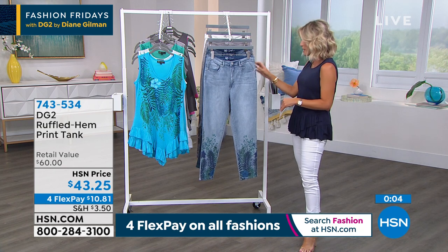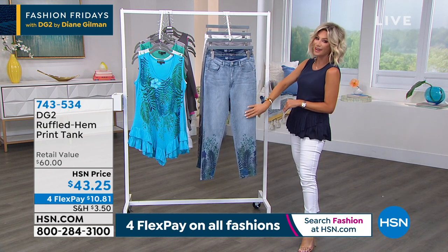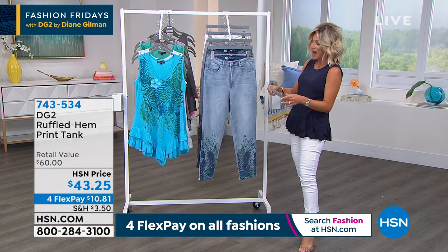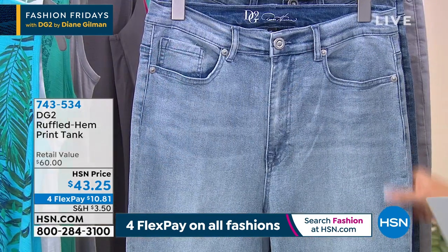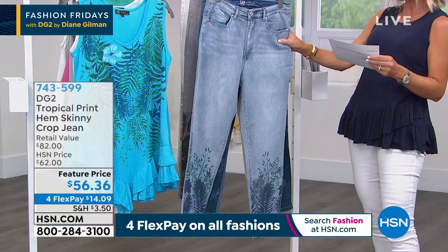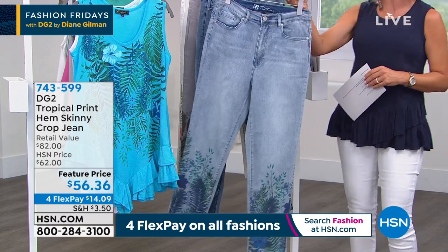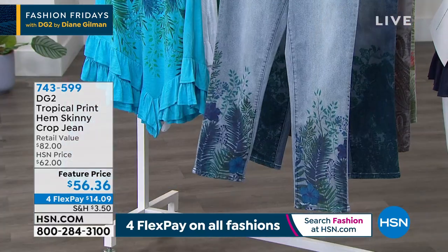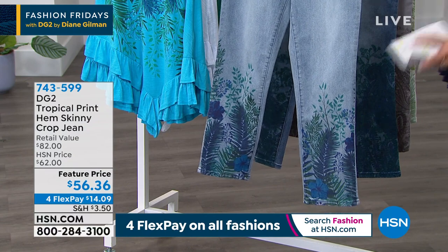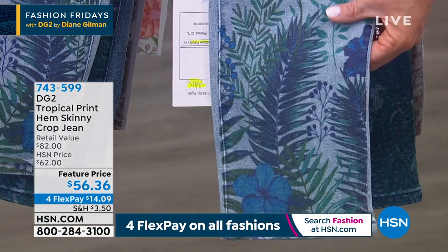But yeah, we're gonna move back on to something that matches that top but not in short form, in denim. These are brand spanking new. I don't know how you do denim like this for only $56.36. I'm gonna walk you through them. We have them in average 25, petite 23, tall 27. So here's the colors. Right here's the chambray tropical. Look how beautiful that is. Look at that artwork. I mean, it's like a little bit of Hawaii on the front of this.